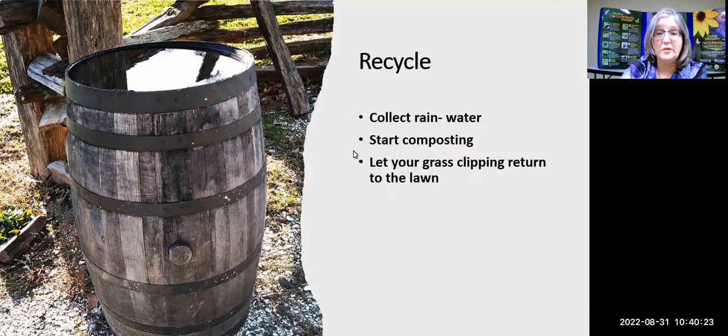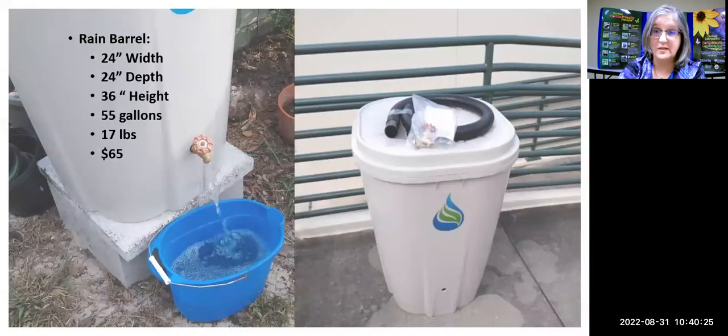So we do have rain barrel workshops, and here's the kind of rain barrel you're actually going to receive if you attend a rain barrel workshop. I hold 2 rain barrel workshops a month. You do have to be a Hernando County resident to get a rain barrel. This is what it looks like. The kit's on top of it here in this picture on the right. It's a 24 by 24 width and depth rain barrel, 3 feet high. It holds 55 gallons. Empty, it weighs 17 pounds.